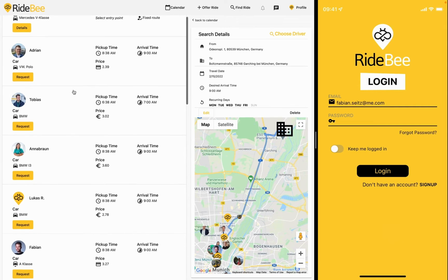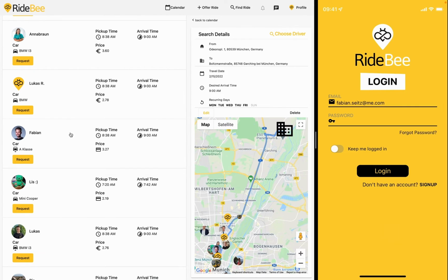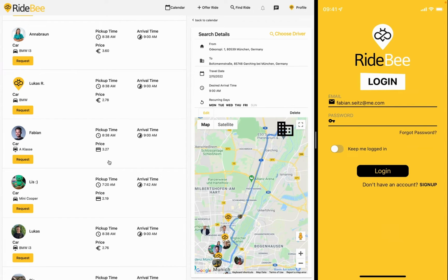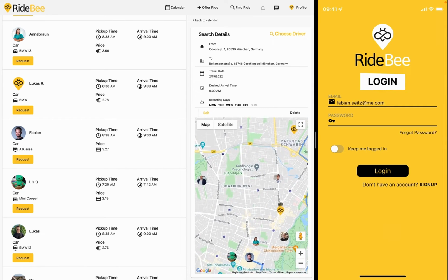A distinction is made between flexible and fixed routes. On a flexible route, passengers are picked up or dropped off at their home address. On a fixed route, passengers select a predefined pickup or drop-off point.